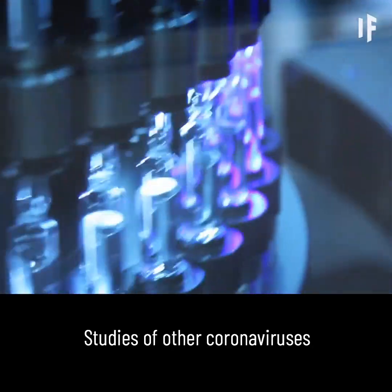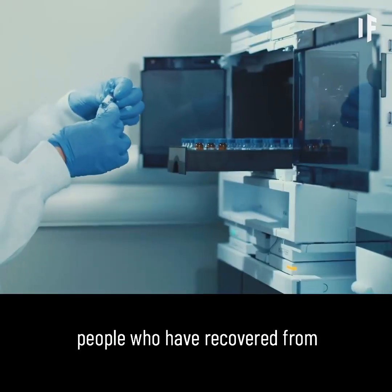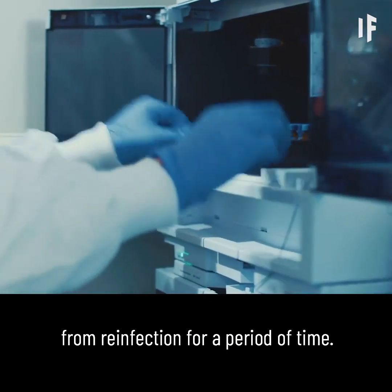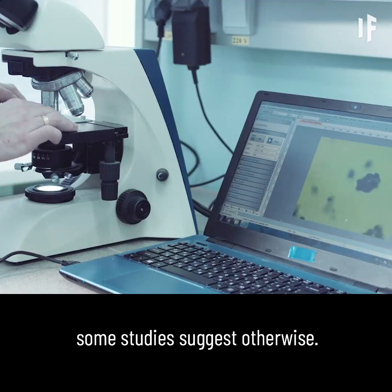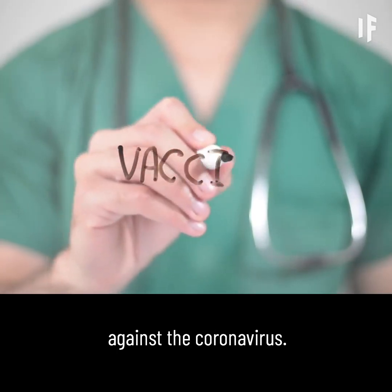While this all sounds scary, the push to develop a coronavirus vaccine is moving at high speed. Studies of other coronaviruses led most researchers to assume that people who have recovered from a SARS-CoV-2 infection could be protected from reinfection for a period of time. But that assumption needs to be backed by empirical evidence, and some studies suggest otherwise. There are several different approaches for a potential vaccine against the coronavirus.